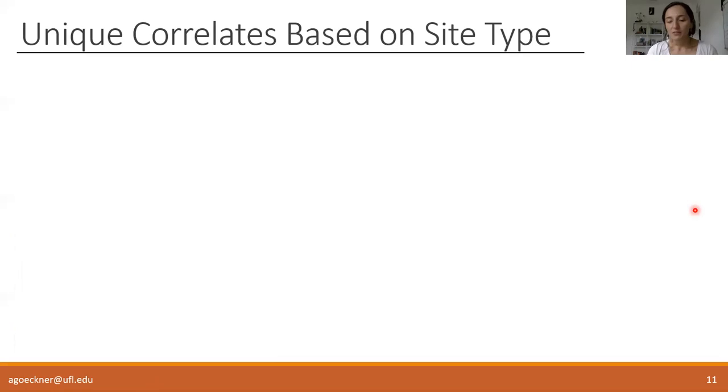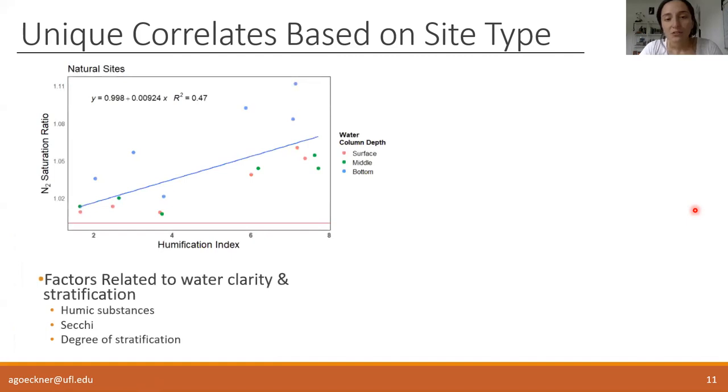We also found some factors that influenced N2 saturation but that were unique to whether it was a natural or urban site. In natural sites, factors that related to water clarity and stratification were positively correlated to the N2 saturation ratio. Here in this figure, I'm only showing a humification index, or an increasing degree of humic substances. But other factors that correlated in the same way were Secchi depth and the degree of stratification.